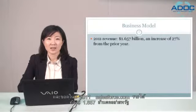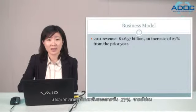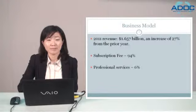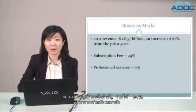And let's see, in 2011, Salesforce.com's revenue is 1.657 billion, and they also had an increase of 27% from the prior year. Besides that, you might wonder, how can they make so much money, and what's the money resource? And now we'll talk about it.